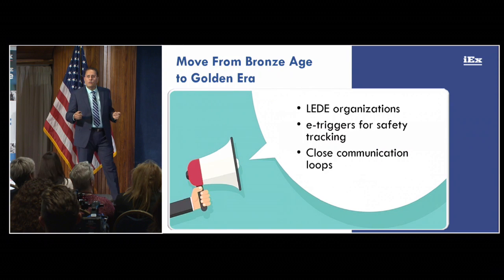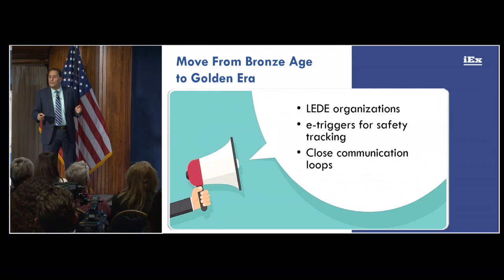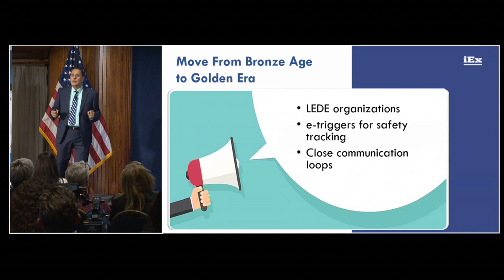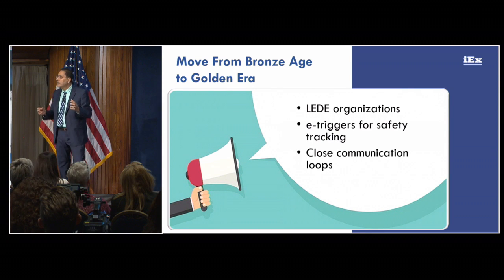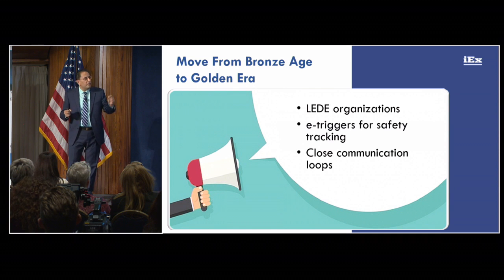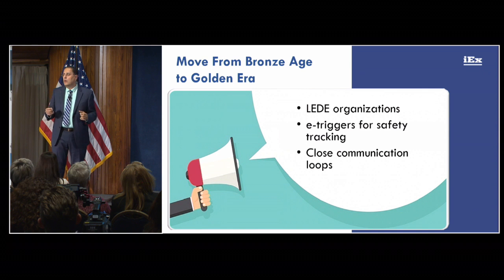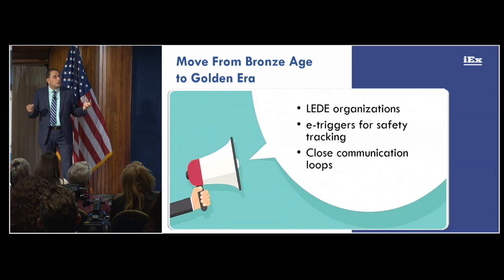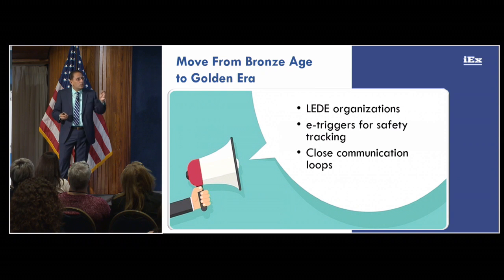So now you're wondering, how do I go from box one to box three? Box one being the bronze age of misdiagnosis that we're currently in, to a golden era of patient safety improvement. This problem of misdiagnosis is an urgent one, it's a compelling one, it's a moral, professional, and public health imperative that we must tackle it. I would suggest all healthcare organizations need to create this lead organization structure, put into place safety tracking systems where we can identify patients like Pat. That's what's going to help us close the communication loops and save patients like Pat.